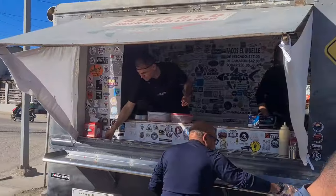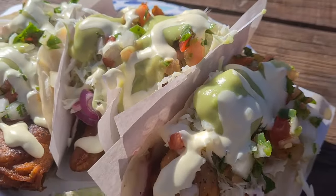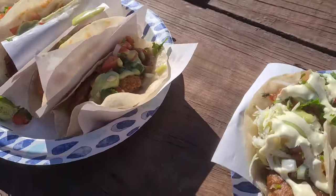We have arrived in Guerrero Negro, which has the best tacos at Tacos El Mulaje. Those tacos were absolutely delicious. I devoured those. Like, I don't even think I chewed half of it. Wow, that was my favorite place that I ate in all of Mexico the last time I was here. And they're just so good. Got 2 shrimp and 2 fish.